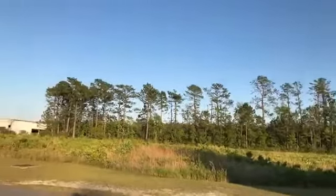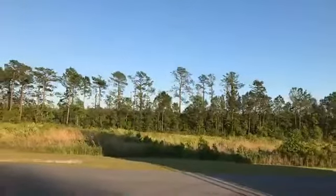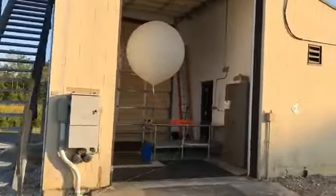So since it's after 7 o'clock, we're going to go ahead and get started with the launch itself. The launch takes about an hour and a half, and what I mean by that is, as soon as we let go of the balloon, it takes about an hour and a half to reach around 110,000 feet. So it gets way up there.